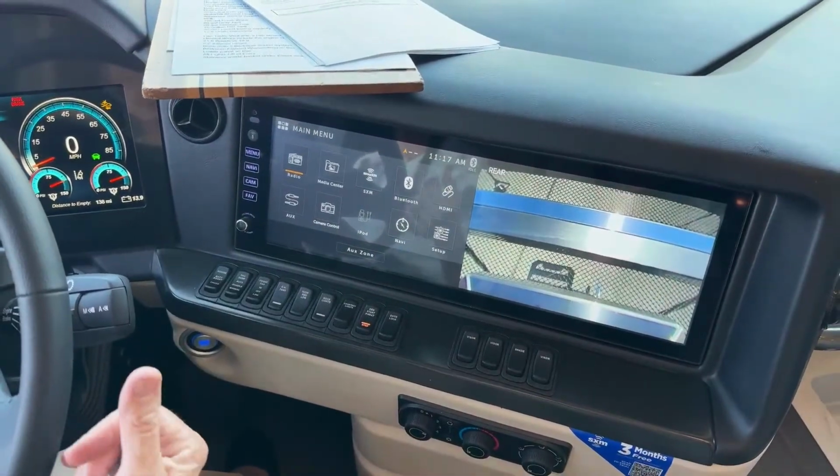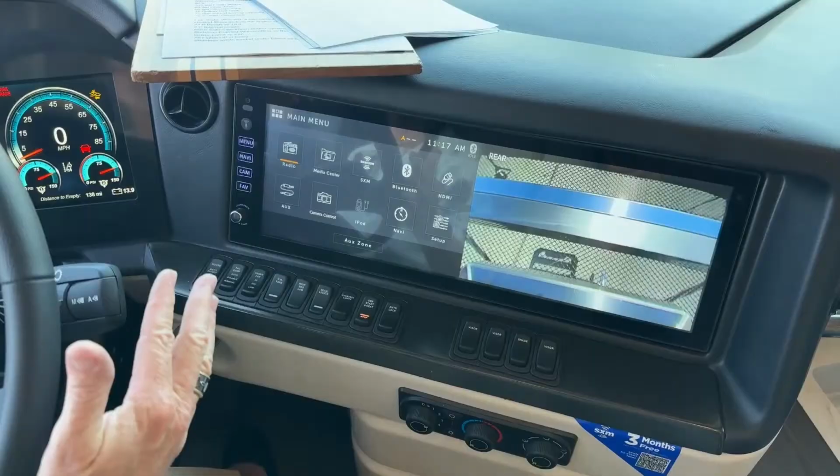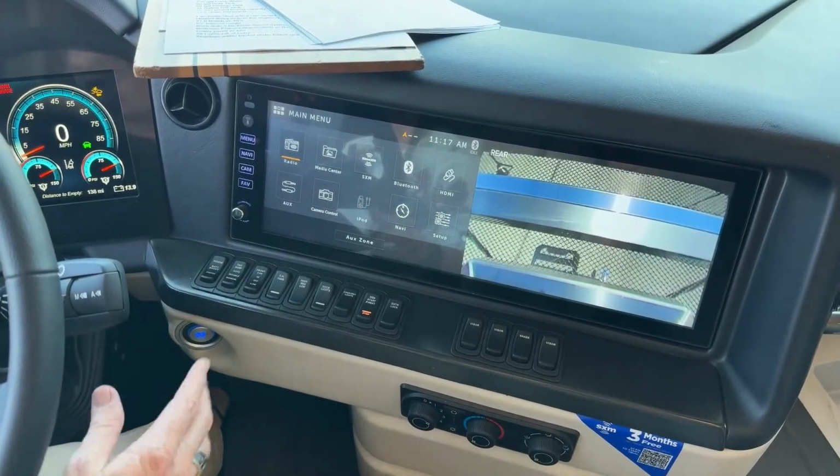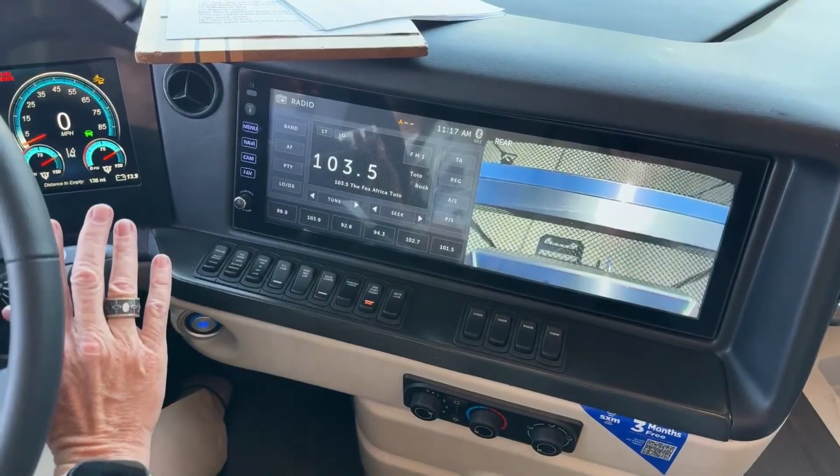Oh, it's going to be mad at me. Yeah, the coach does not like it when I have the door open and the engine running. It kind of beeps at me. It's okay. Don't freak out. Everything will be fine. So that's a great feature.